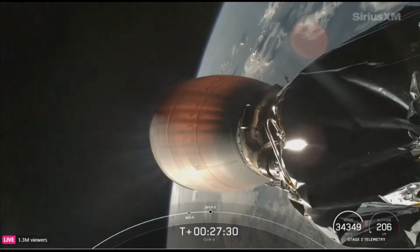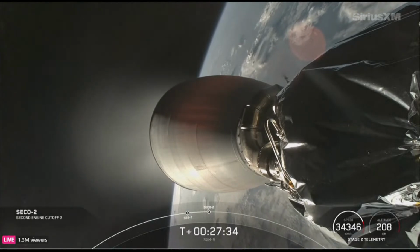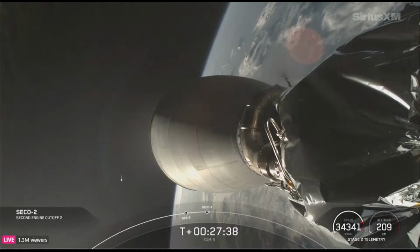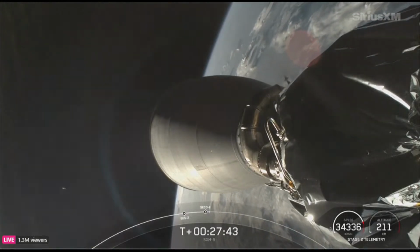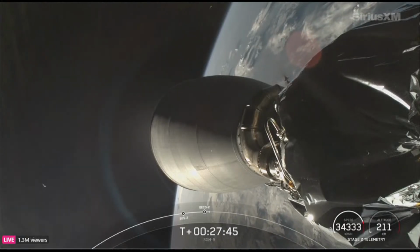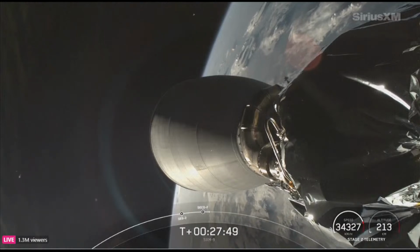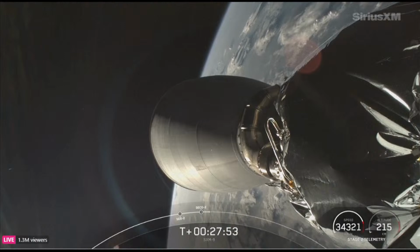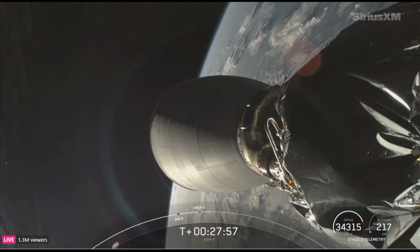MVAC shutdown. We did just successfully shut that engine down. And there's the call out for nominal orbit insertion. So with that second engine cutoff, or SECO-2, we're just a couple minutes away from payload deploy. So we will take one more short break for the final few minutes of coast here, and we'll see you back here in just around 4 minutes.